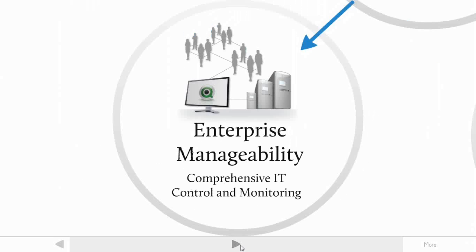And from an enterprise manageability perspective, we give you the tools to make sure that you can monitor the performance and the control of ClickView in line with the service level agreements that you've set with your own internal customers or maybe with your own external customers.